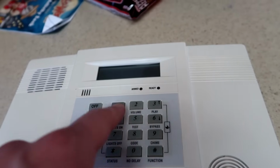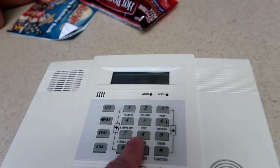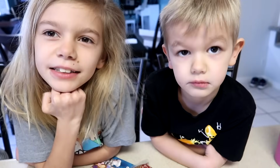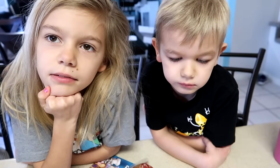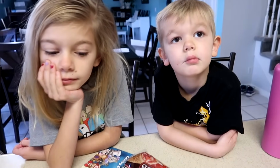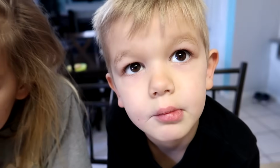This is where you used to put in your code when you came in the house. And if you didn't put in the right code, guess what would happen? Bling, bling. It would go crazy, make a bunch of noises, and then the cops would get called. So if somebody came into our house before and they didn't put in the right code, then the cops would get called, and then the cops would come here and they would get them, right? But the system doesn't work anymore.